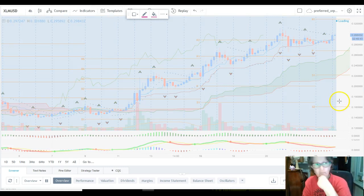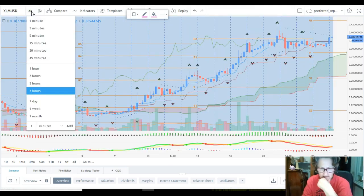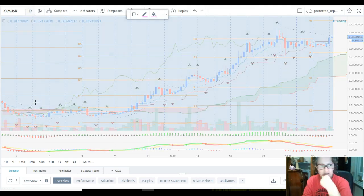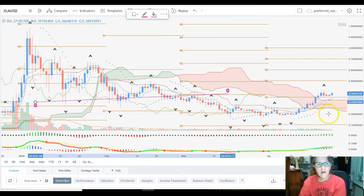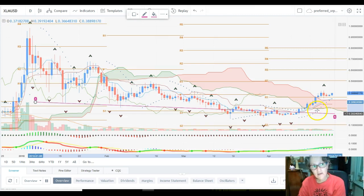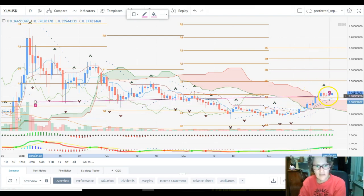Okay, Stellar. Let's just go to the daily first. Stellar's done really well. It's basically doubled in the last couple of weeks. Some people think Stellar and Ripple are the same. They're not. Ripple is much better technology and has a lot of clients on board, over 120. Ripple has basically 25 billion in cash. And don't forget it has Saudi Arabia's central bank as a client, and it's getting more.